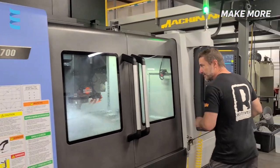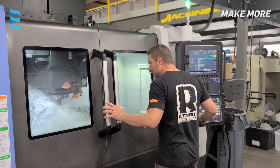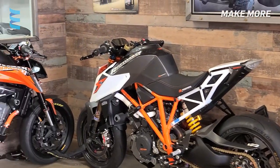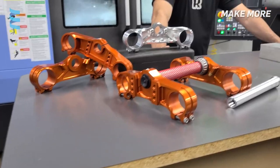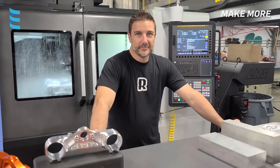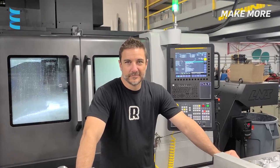Rottweiler Performance is a performance-based company that does hop-up upgrades for KTM adventure bikes and enduro bikes. So we do triple clamps, intake systems, various billet pieces, and so on. My name is Chris Parker, I'm the owner.